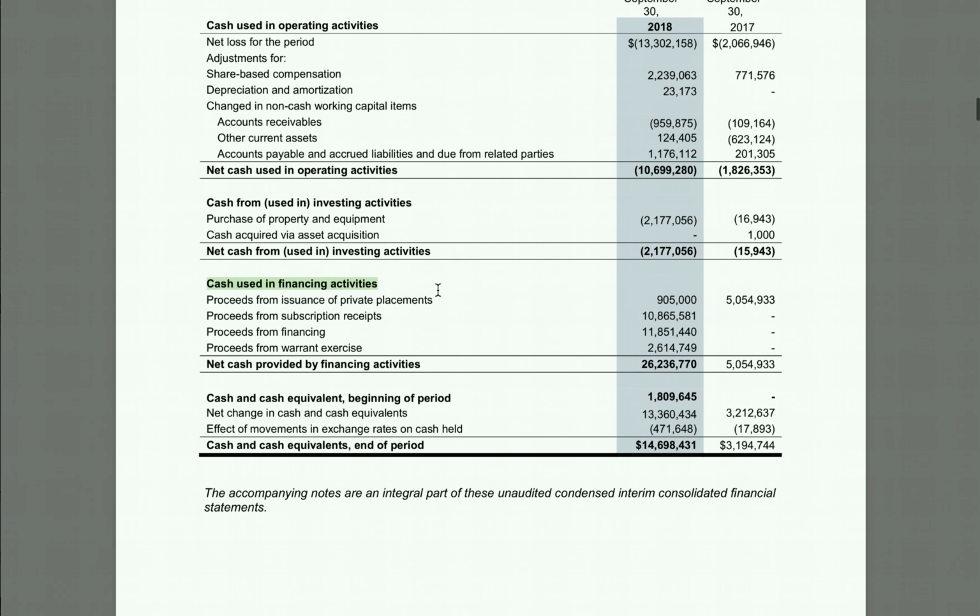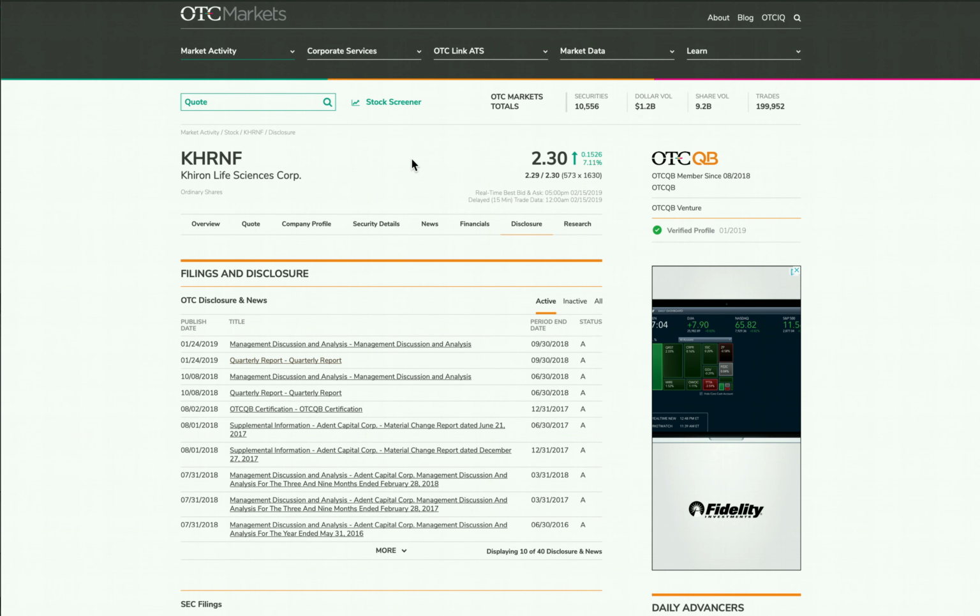And then financing. So proceeds from issuance of private placements, $900,000. Proceeds from subscription receipts, about $11 million. Proceeds from financing, about $12 million. Proceeds from warrant exercise, $2.5 million. Net cash provided by financing activities, $26 million. So that does not look good to me.